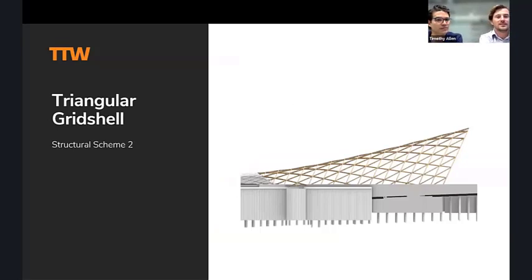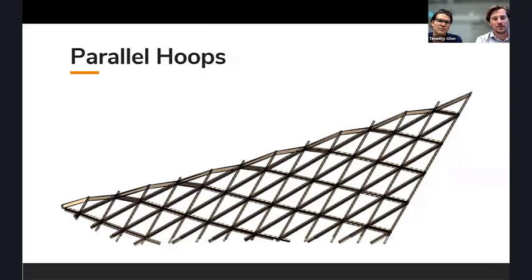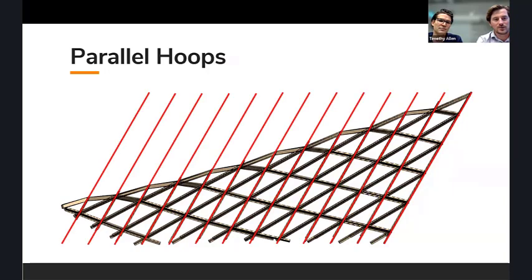But for the triangular grid shell, a second scheme was explored. So we had the diagonal grid scheme for scheme 1, and scheme 2 ran with a series of parallel hoops rather than a diagrid. So this is a long section through, and as we can see in red, we've got the series of parallel timber arches, timber hoops. So this is the second scheme which we looked to explore.